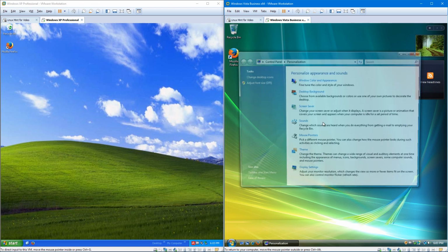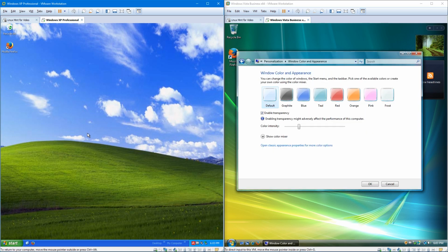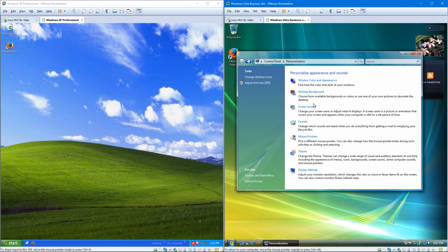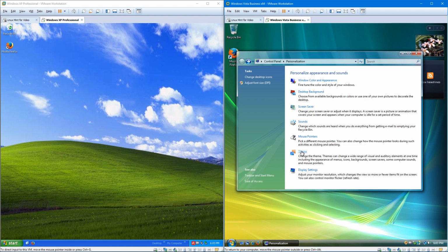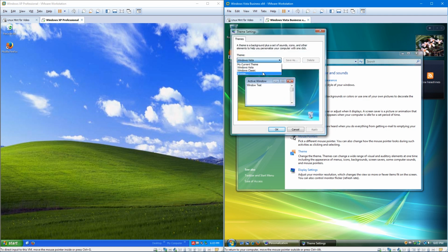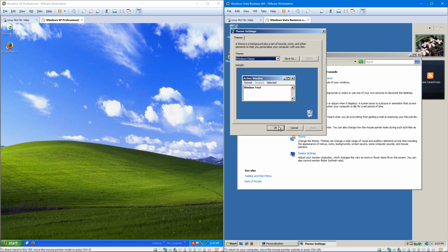But yeah, Windows Vista does not include Windows Luna, which Windows XP had, but something interesting is that it does include the Windows Classic theme. I forget where that is. It's probably under theme. Yeah, it does include the Windows Classic theme that's similar to Windows 2000, Windows 98, etc.